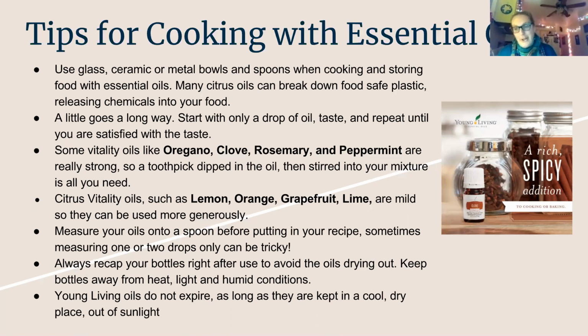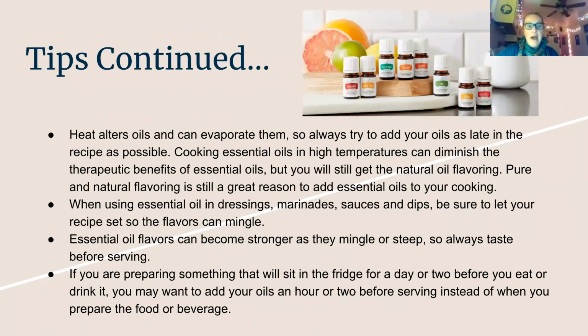I mean, you're probably going to go through them quicker than 5 years, but let's say you got one pushed all the way back in the back of the cabinet and you find it a couple of years from now, it's going to be fine as long as it's not been exposed to a lot of heat or light, which is pretty awesome.